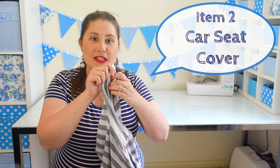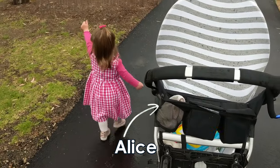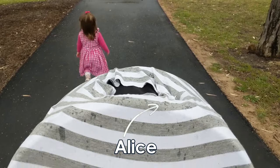A car seat cover is a way to cover up their little capsule seat that they're sitting in when you're carrying it around places, so that they're able to either keep sleeping or you're able to get them to sleep if the room is bright or noisy.